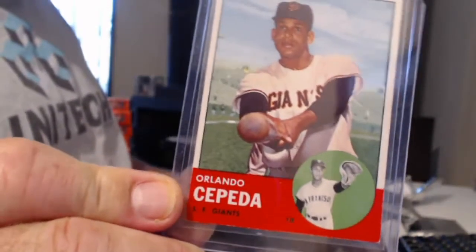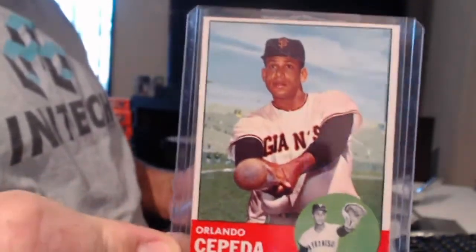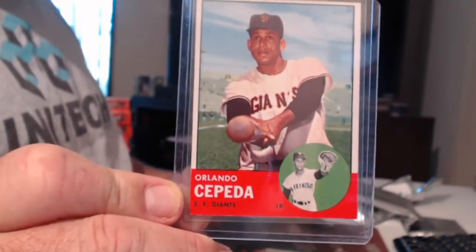Oh, no. Little pull tab doesn't work that great. Oh, look at that. We got an old timey card. It looks like a '63 Topps. You like that one, guy? Orlando Cepeda. Did you win? No, you said you didn't get in the San Francisco.